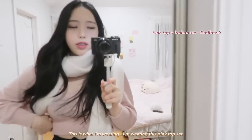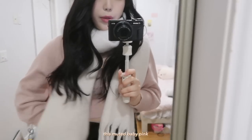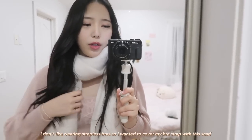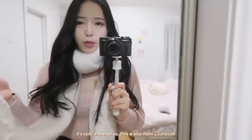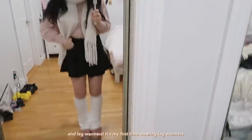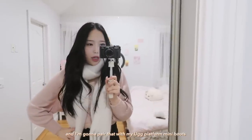I'm wearing this pink top set from Codibook, and I love the color. It's like this muted baby pink. I don't really like wearing strapless bras, so I wanted to cover my bra strap with the scarf, and it's cold anyways. So this is also from Codibook, and I paired that with this skirt and leg warmers. It's my first time wearing leg warmers, and I'm gonna pair that with my platform UGG mini boots.